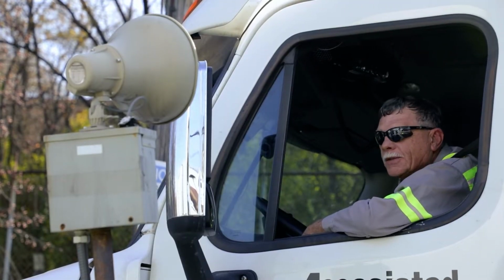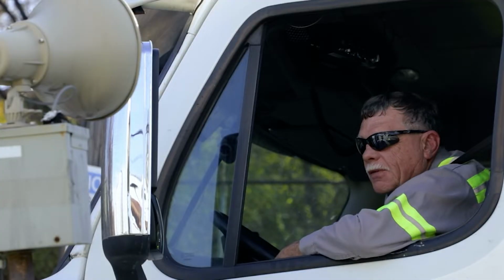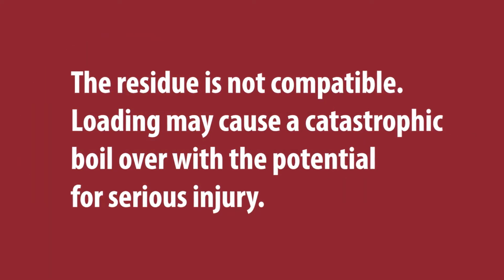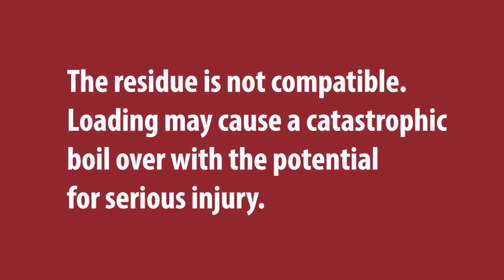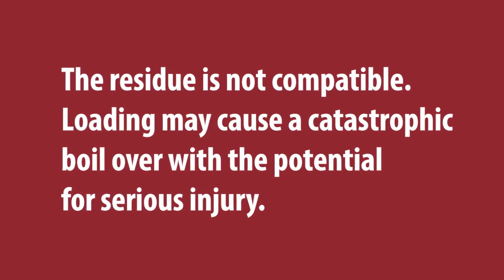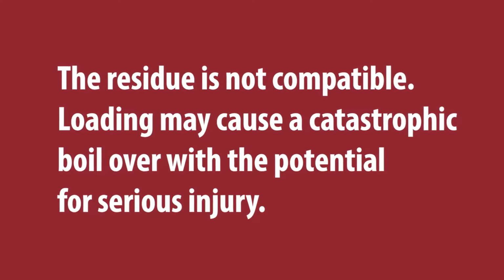If your trailer could possibly have any water in it or last contained asphalt emulsion or any non-asphalt product and you're picking up liquid asphalt, stop. The residue is not compatible. Loading may cause catastrophic boilover with the potential for serious injury. Notify your company dispatcher and the person who ordered the load. Move your truck to a parking area and wait for instructions from the person or persons you notified about this.